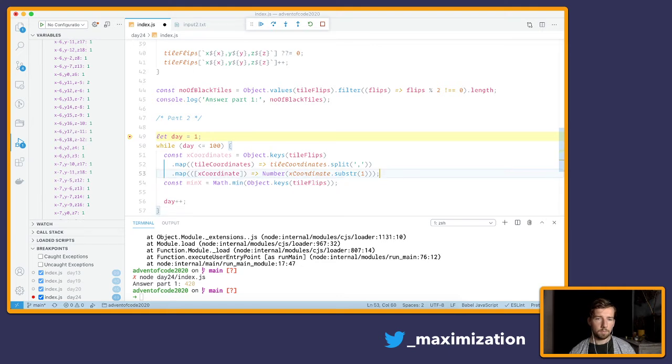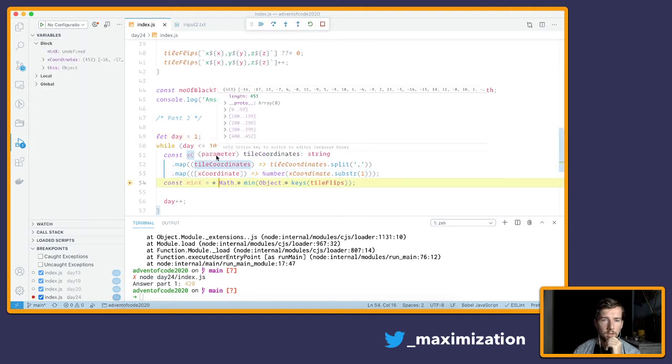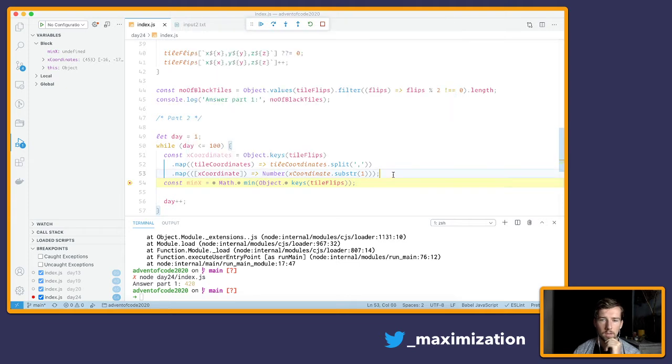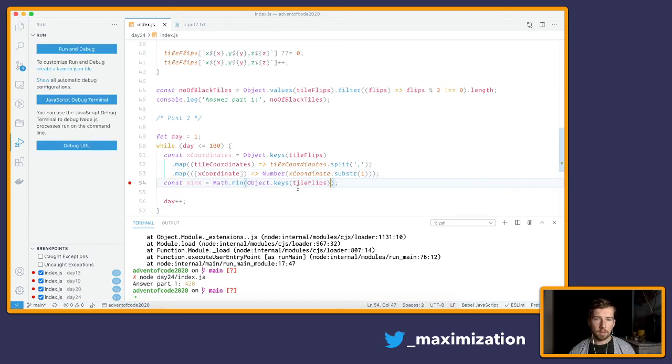Let's add a breakpoint here and see what the X coordinates are. Alright, that works. We have a bunch of X coordinates, and I'm assuming they're not unique. So let's make them unique by... Well, do they have to be unique? They don't really have to be unique. I just need to grab the lowest x coordinates.